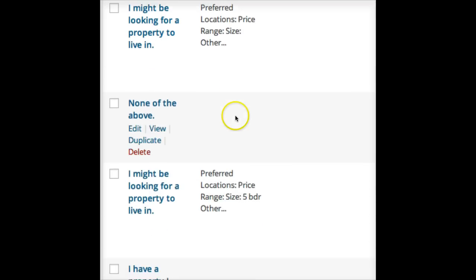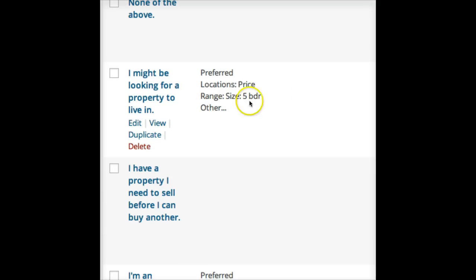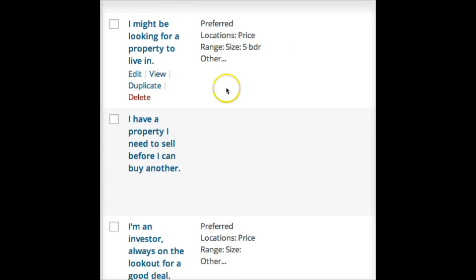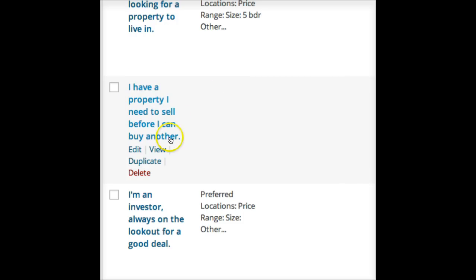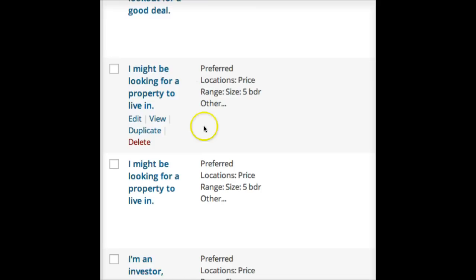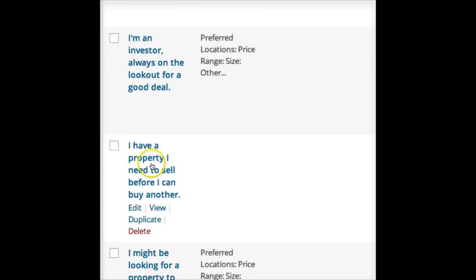I might be looking for a property to live in. This person gave the size of the house they're looking for and some other details I can see on the screen here. Here's another one. I have a property I need to sell before I can buy another. I'm an investor, always on the lookout for a new deal. I might be looking for a property to live in. I'm an investor. I have a property to sell.